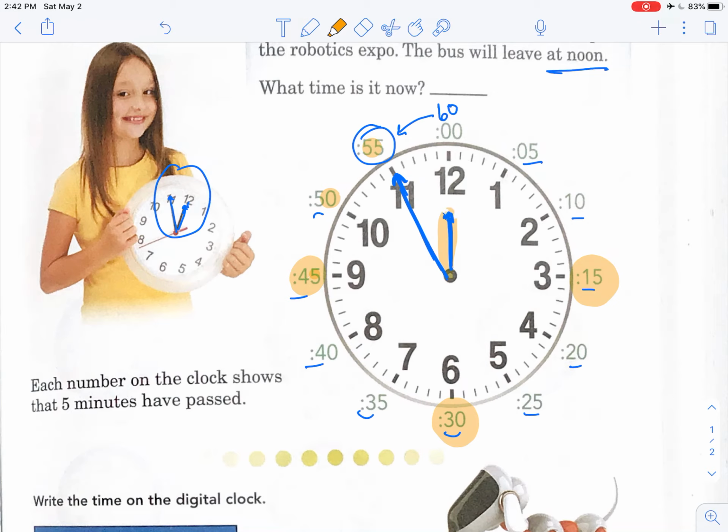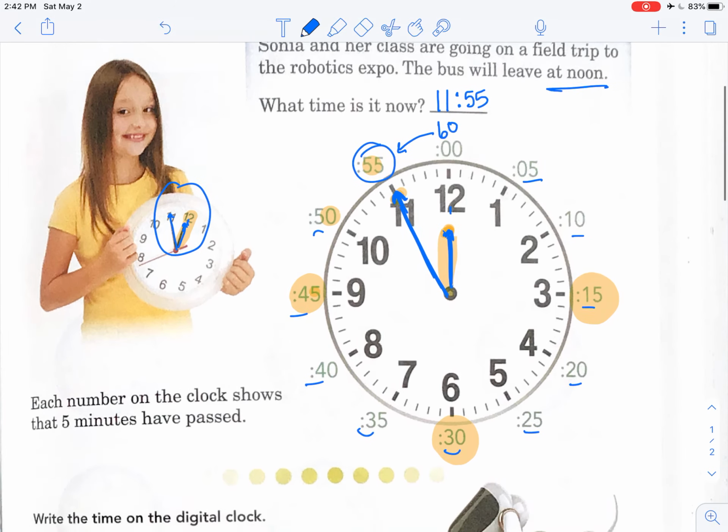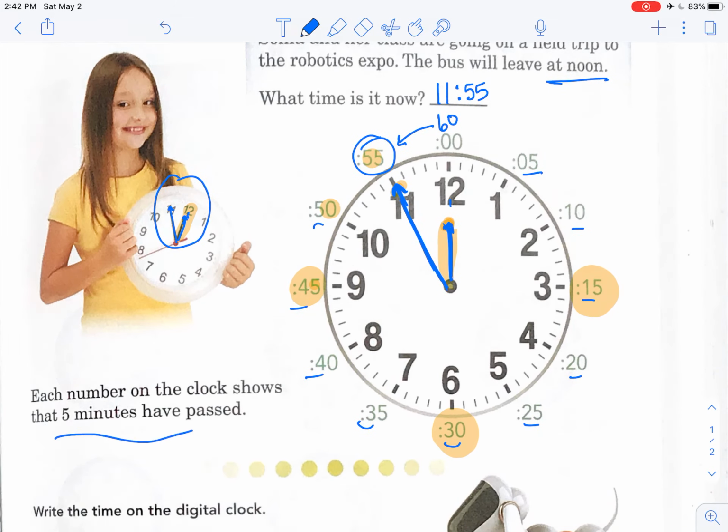The only thing I wanted you to be careful of is watching the hour hand right here. And if your minute hand is very close to the next hour, then you know, okay, this is very close to the next hour. It looks like it's on the next hour, but it's not. So what time is it now, boys and girls? Well, we know 55. Sometimes you can just write in that first. And what's the hour? It's not 12. It's right before 12. So what's the number right before 12? It's 11. 11:55.